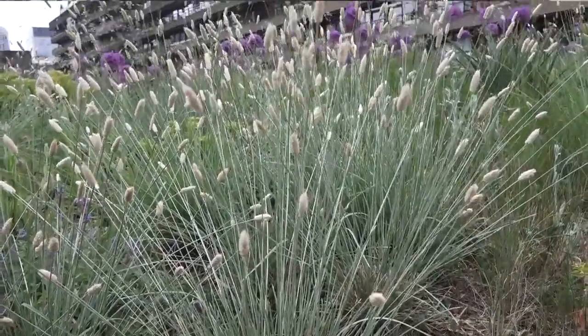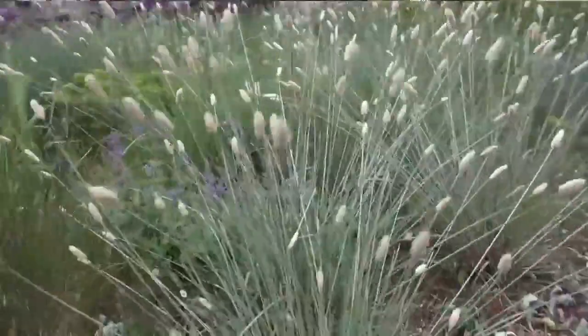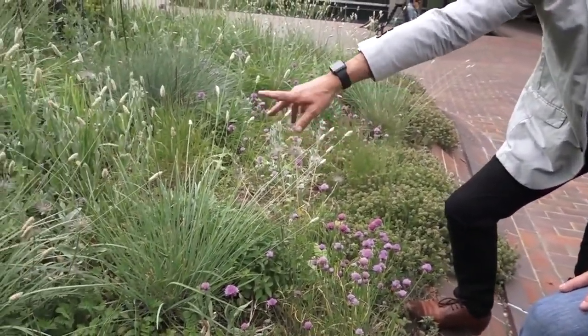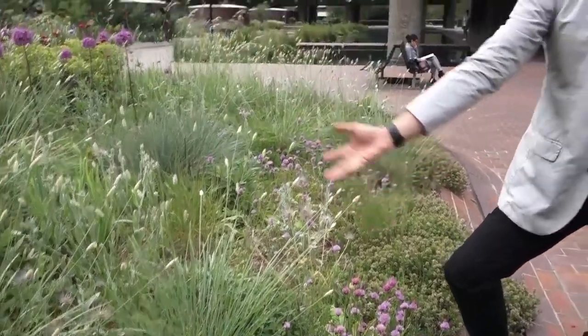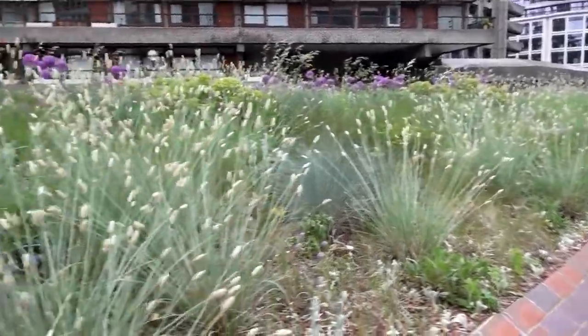But this will stay like this right the way through here until February, March. In fact, if you didn't cut it back, you'd have the fresh flower heads coming up alongside the old ones. And what I really like about it in the spring, when everything's cut back and you've got the bulbs and things, is these flower heads dancing over the top of everything else. And then all the other things come through, but it's just an ever-present, I wouldn't call it ground layer. I don't know what I'd call it.